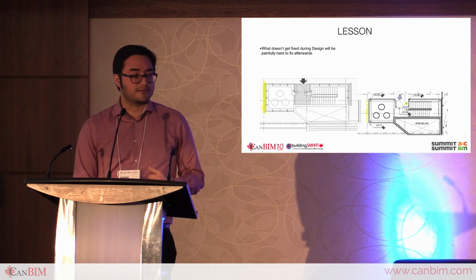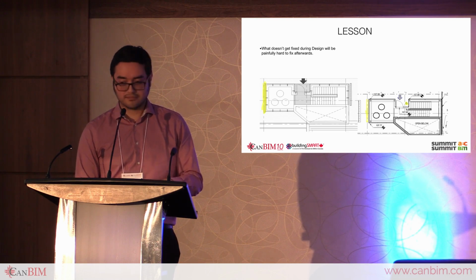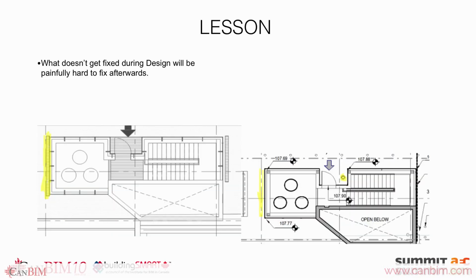Similarly, there are other disciplines that do not participate in Revit specifically, but are generating potentially models or drawings. That's like landscape. This example here is showing how there are trench drains in one, but in the other one, there are not. And this is basically IFC stage drawings, right?